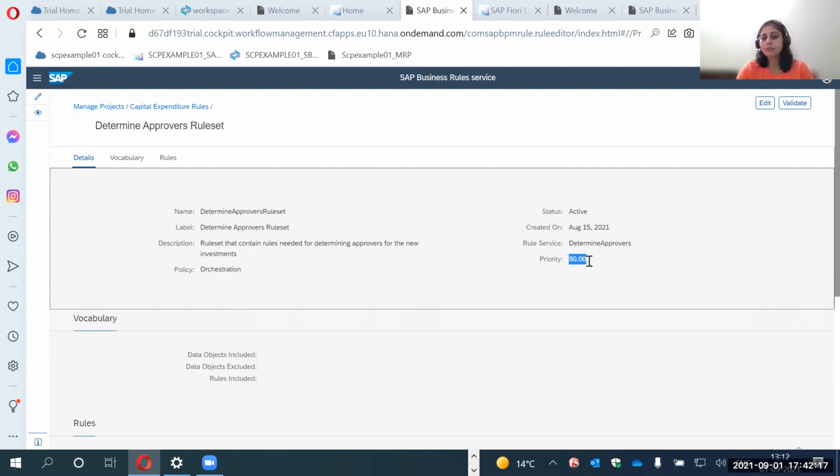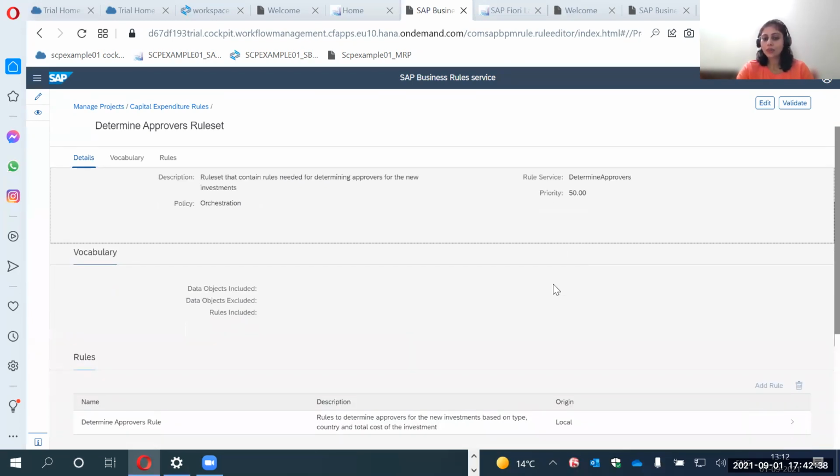Then you see here there is a priority defined. So where does it come into picture? Your rule service can be linked to more than one rule set. In that case, this priority comes into picture, and the lower the number, the higher the priority. Suppose this rule service is linked to another rule set which has a priority of, say, 5. That particular rule set would be executed first, and then this rule set would be executed.